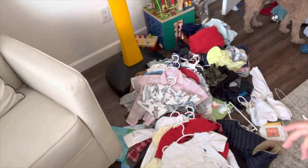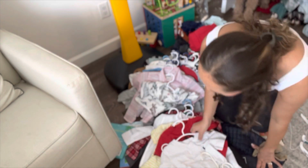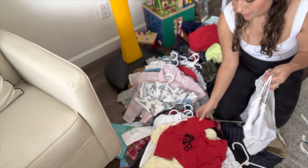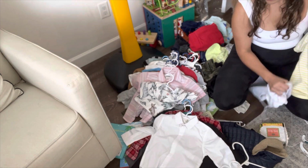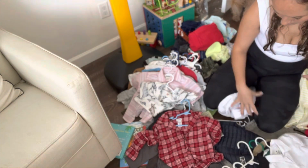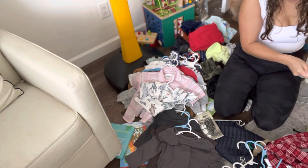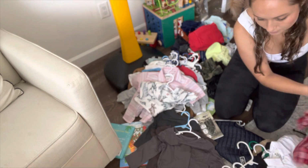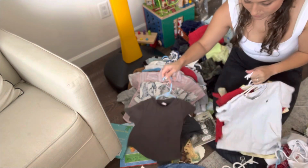Let's do t-shirts next. So I'm gonna go through my keep pile and take out the t-shirts, and I'm gonna do the same thing. If I have too many of one type of t-shirt, then I will get rid of it. Let's see what we need first. Long sleeve is going to go separate from short sleeve. So I'm making a long sleeve pile and then a short sleeve.